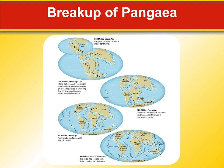We have considerable evidence that they were in different locations. In fact, this is probably not the first supercontinent. There were numerous supercontinents, at least two others, before Pangaea that we have given names to. But this is the one we have the strongest evidence for, not surprising because it was the most recent supercontinent.